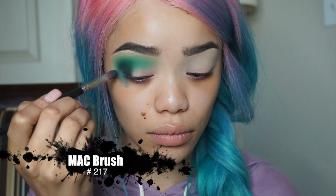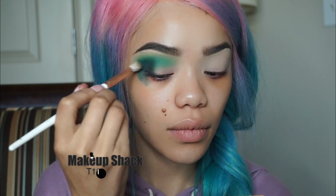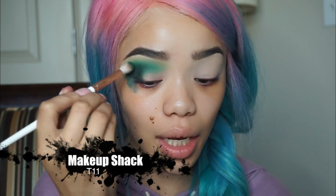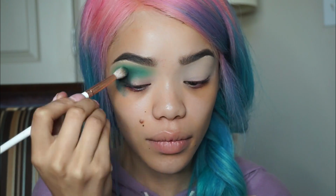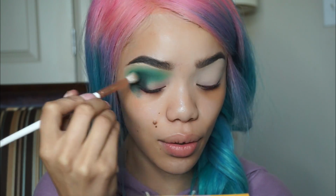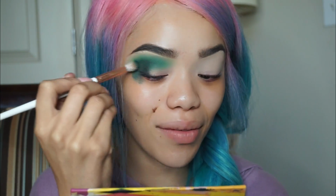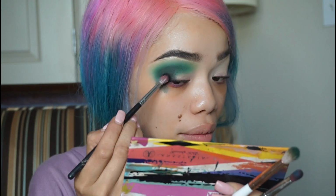Okay, so now I'm just going to take Black Moon from Colored Raine with that same brush, and I'm going to layer that on top of Siren, but kind of make sure that Siren can still peek through a little bit. But yeah, like I told you guys, I'm going to focus that black more in the outer corner just to keep it more dramatic. As you can see, I am blending it towards the inner portion of my eye, but I'm not taking any black eyeshadow and purposely putting it in there. I'm just making sure everything is nice and blended.